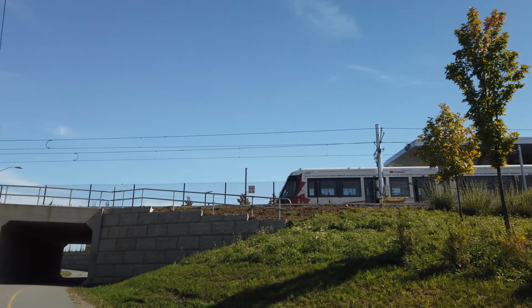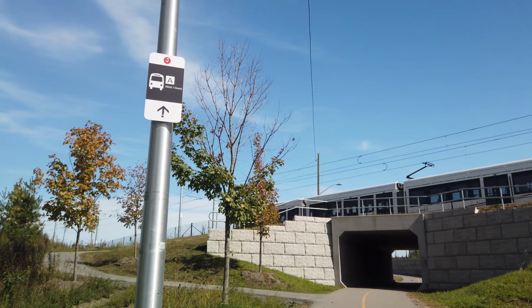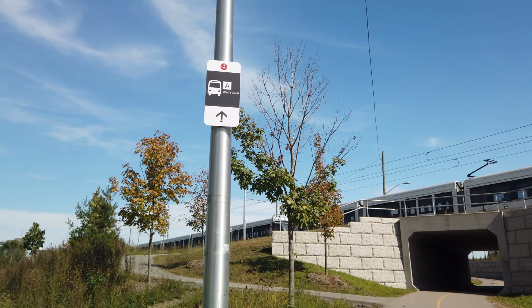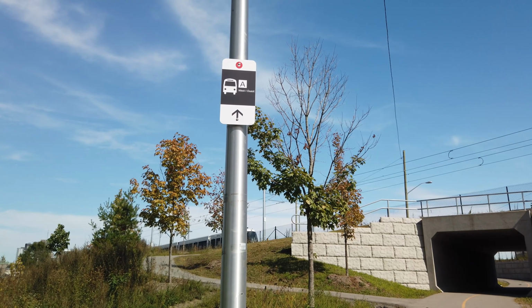What does that mean if you're not familiar? Well, grade separation is when crossings between a rail line or two roads or any kind of pathway for movement cross without actually intersecting. So, for example, when a road jumps over a train track, that's grade separation. Ottawa's system is fully grade separated, which essentially makes it like a subway.